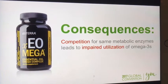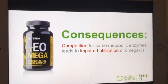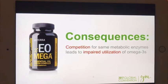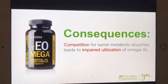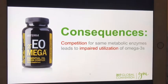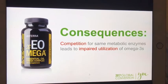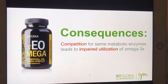So one of the consequences is that omega-6s and omega-3s both require access to the same metabolic enzymes. And if you have 15 times more 6s than 3s in the game, then it is an unfair competition. So imagine like a soccer game.